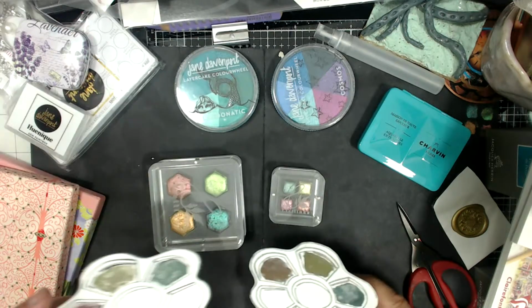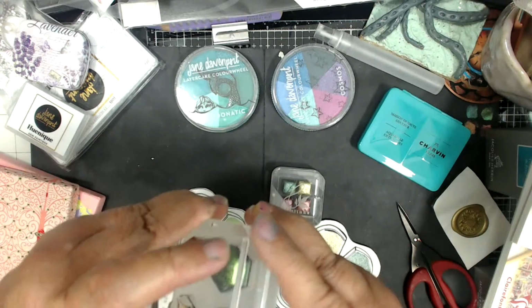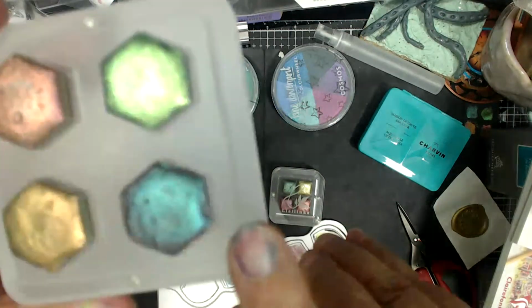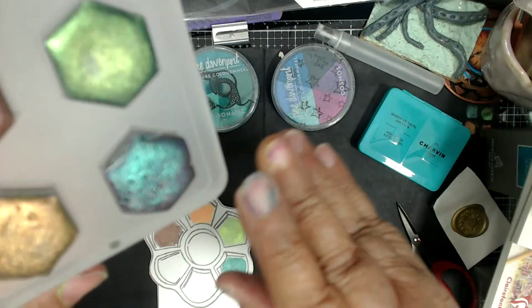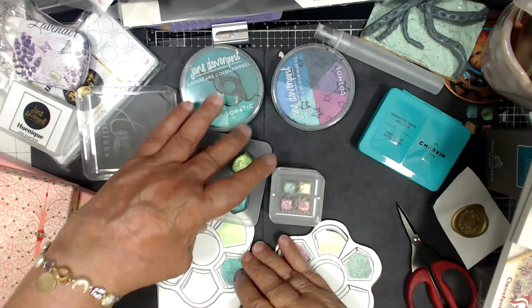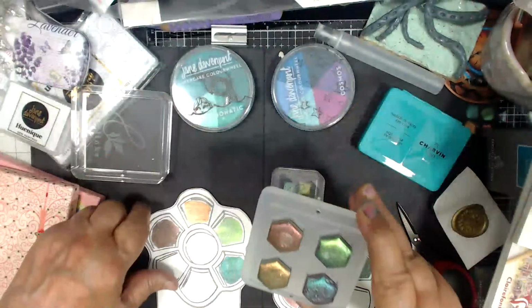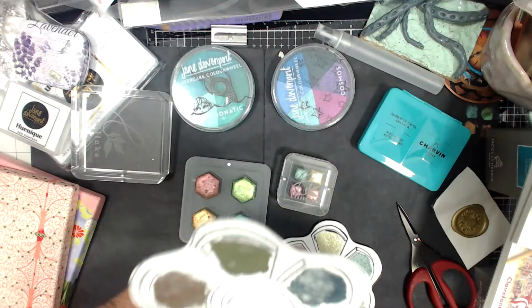So this one is this and this. So you can see the colors, and this one here is a real color shifter. Can you see that one? It looks green and then it turns purple. Let's see if I can get that. See how it's blue, purplish, and then it'll turn green. You can see kind of green right there. Now, I don't know if these others are supposed to shift as much, but that one really does shift.